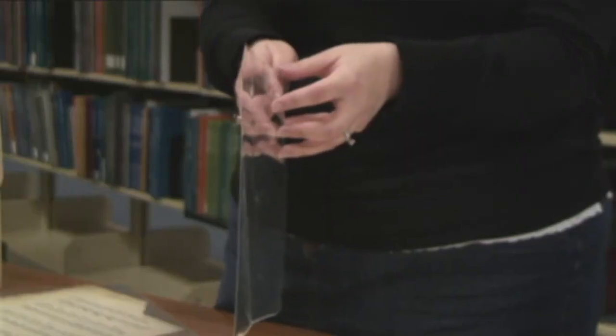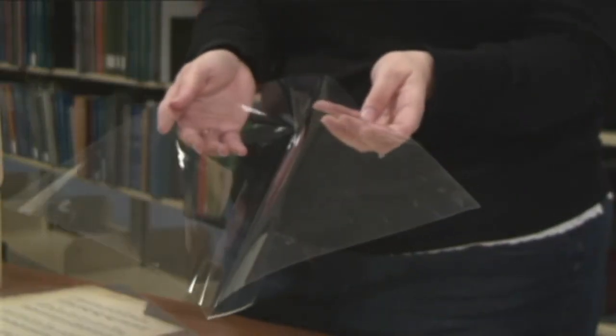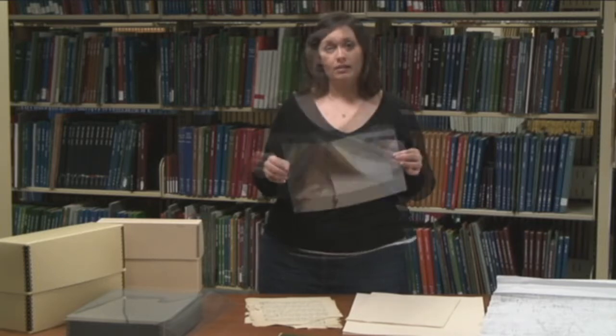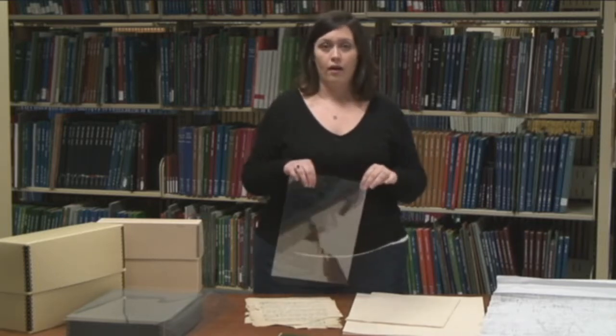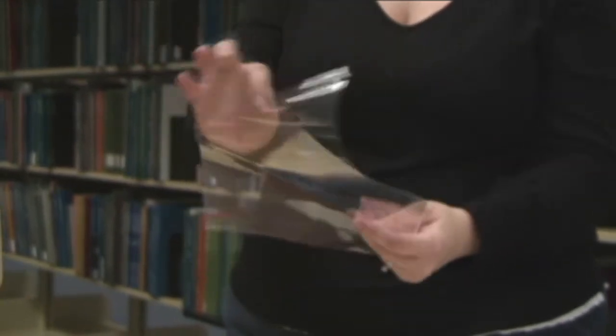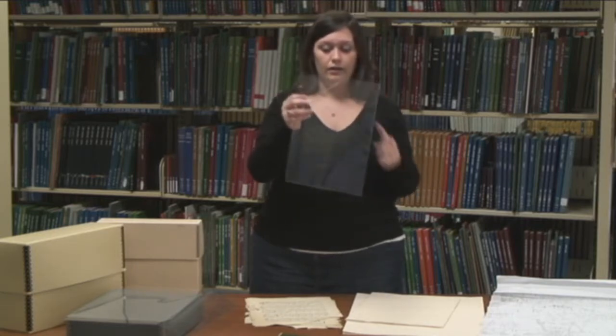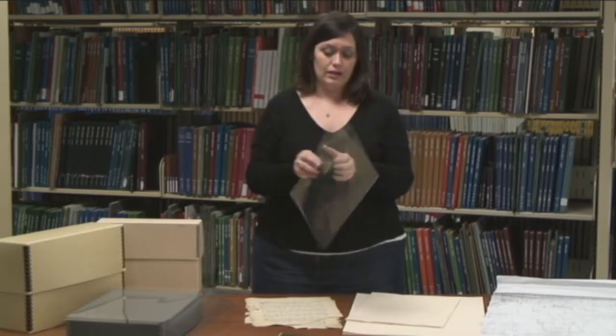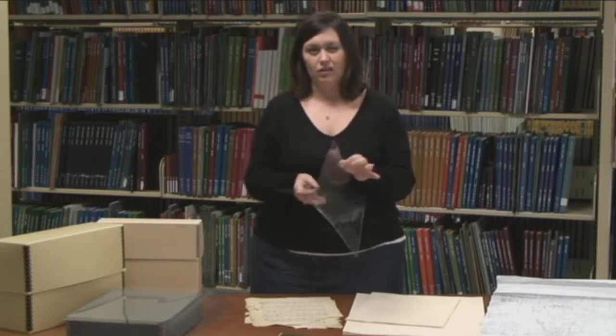We have a few options. I'm going to talk about two today. This is what we call mylar. It's one of a handful of archivally safe polyplastics. Your best bet is to get what we call a mylar envelope. This one is two-sided, meaning that it's sealed on two sides. You can also get it three-sided, so it's sealed here, here, and here, and you slide your documents in from the top. We prefer the two-sided just because it's easier to get more fragile documents in and out without tearing them or hurting them in any other way.